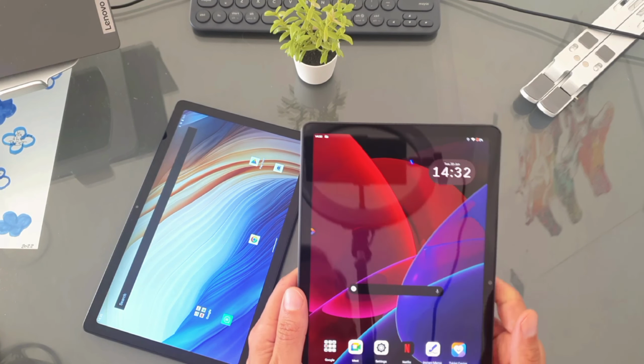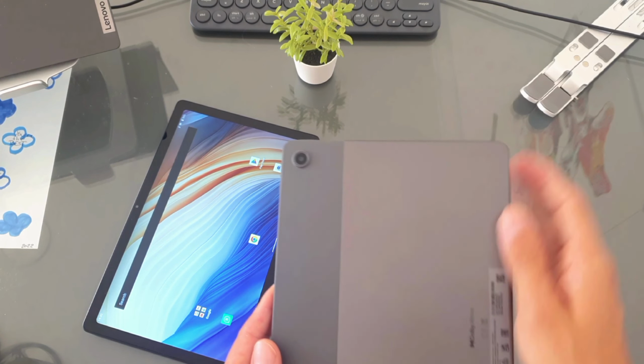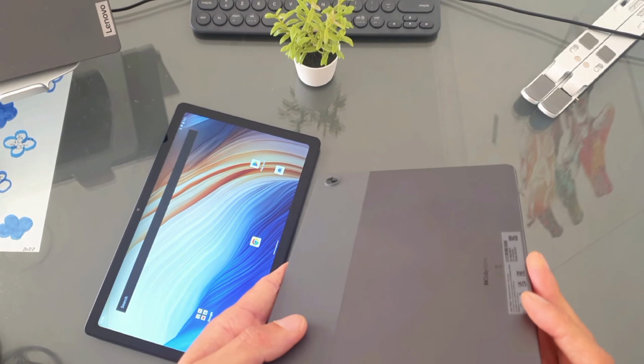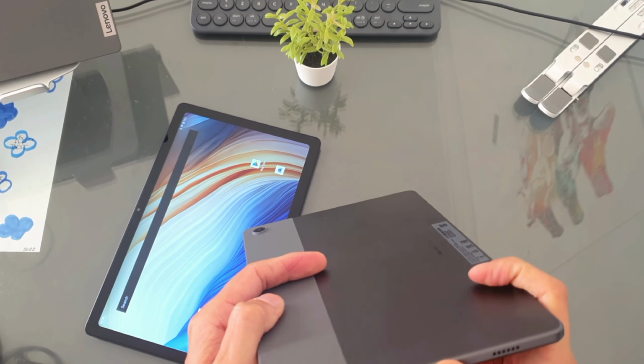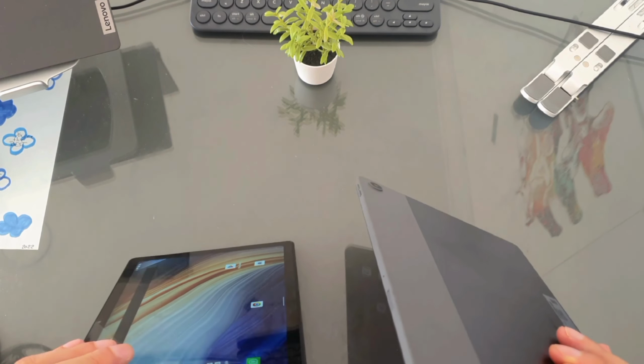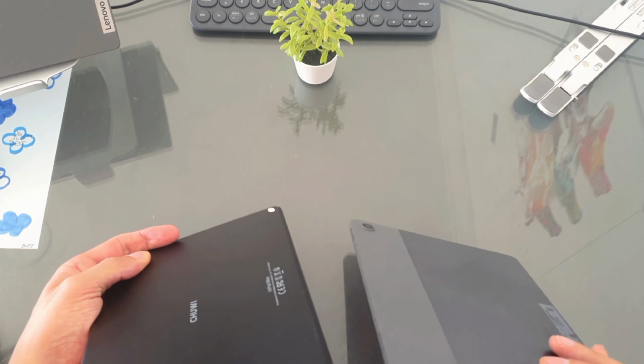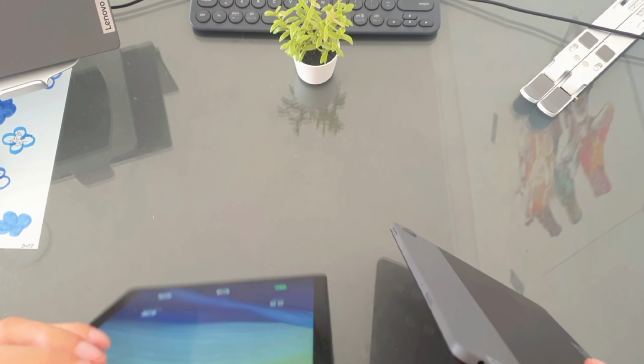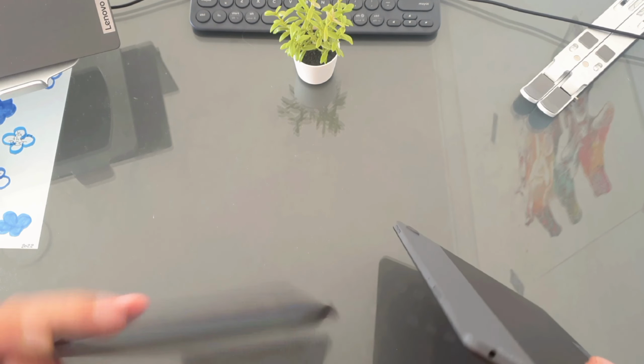But what I would recommend as well in terms of the build quality, what I really like is on the reverse, you've got this two-tone effect. Now, this is almost like a sandstone gray here, very well designed, really nice. And this is a metal back as well, so aluminium in this case. Now, of course, you've got a USB Type-C on both devices, and you also get a headphone jack on the Lenovo, whereas not to be found on the Chuwi, unfortunately.